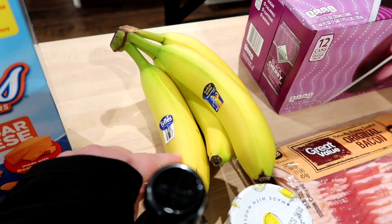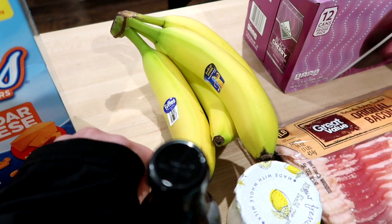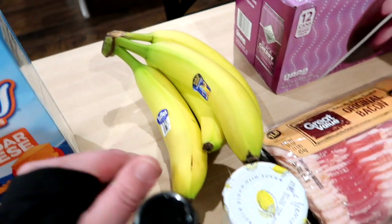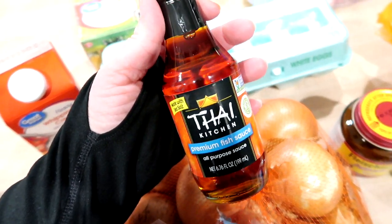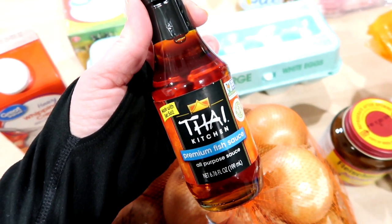We have plenty of frozen bananas in the freezer, so if we want to make smoothies with those, we can, or you can also thaw them out and make banana bread or banana bars. And then I was out of fish sauce, and there are a couple Asian recipes that I want to make this month that calls for this.